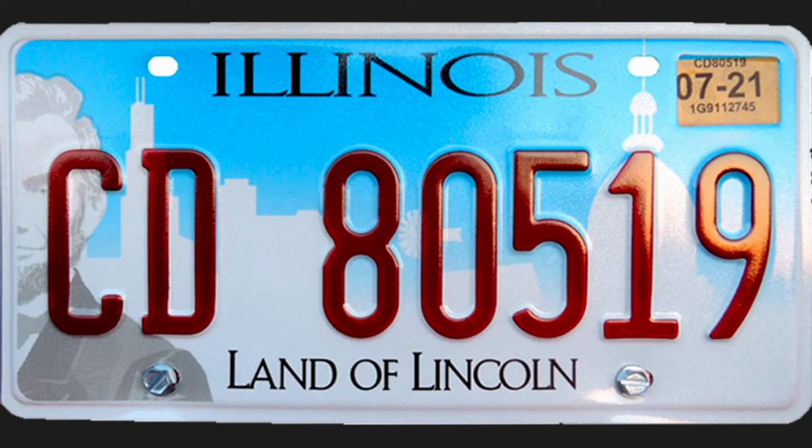Then we have Illinois, or as some people call it, Illinois. This one is interesting. I'm not a fan of the font at all, especially the Illinois. It's squashed. It looks squashed, like some other states do. But in general, it's a nice silhouette of the state. They have the Sears Tower or the Willis Tower there in the background. It's like the Chicago skyline.